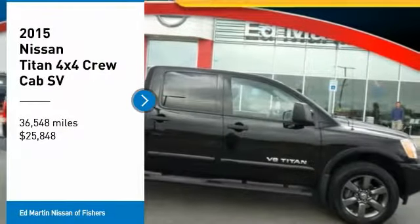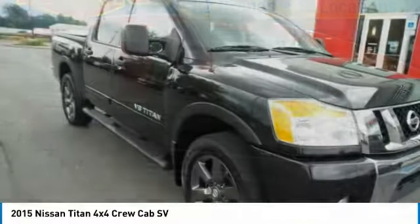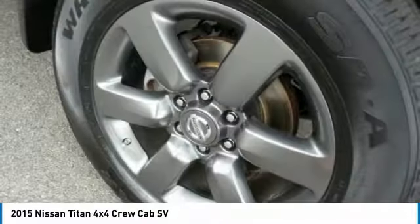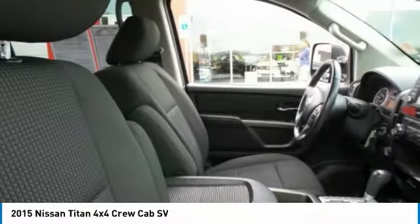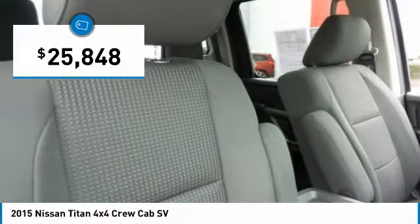You are going to love the 2015 Titan. The Titan houses the Endurance V8 engine, the largest standard truck engine in its class. But the benefits don't stop there. The massive interior cabin boasts a fold-up rear bench seat and a flat loading floor. When it comes to power and comfort, the Titan can't be beat and is priced below $30,000.